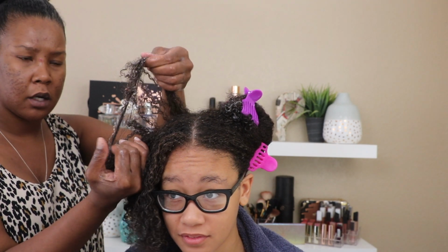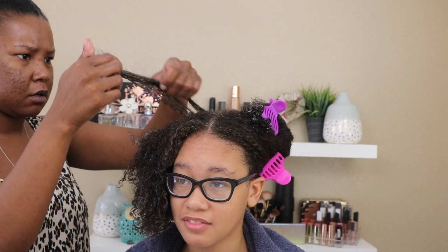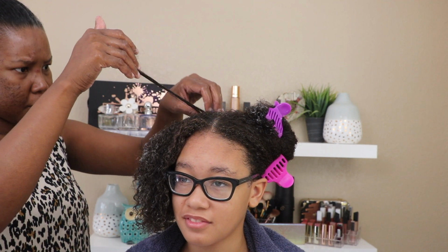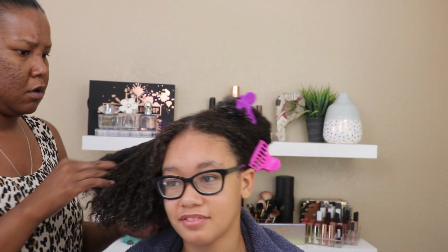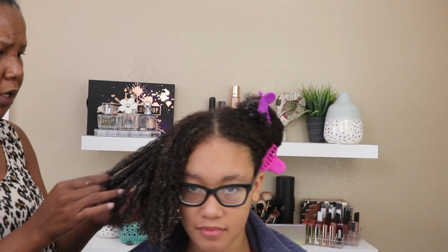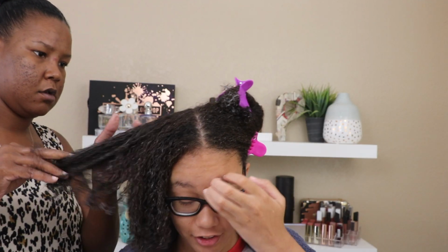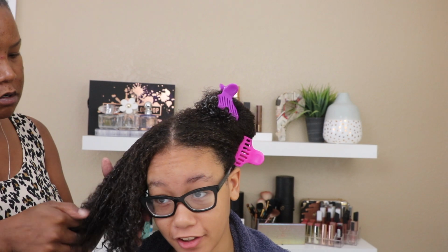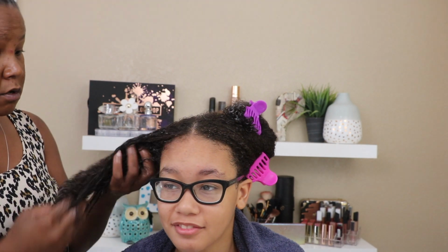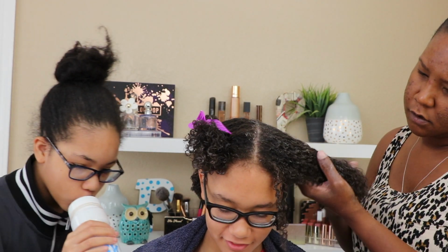This is more tangled than before, and it says that it's supposed to help detangle. This is not helping. But do you feel like I'm being rough? No, it's the hair. We washed my hair and took out all the conditioner and shampoo. I feel like it looked better. We shall see.